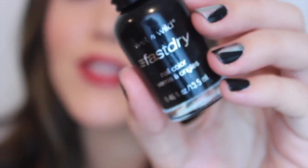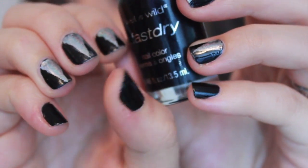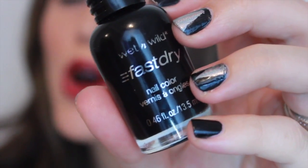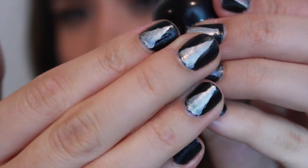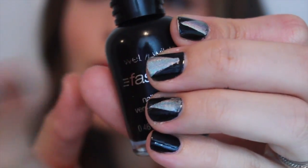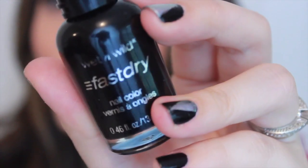And then the final polish I have is from Wet n Wild. This is just from their Fast Dry line, and it's called Ebony Hates Chris. It is the black that's on my nails right now. Now the reason I really like this black is because I feel like even without a top coat, it's so incredibly shiny. It almost has kind of like a gel finish. I don't know, it's weird. And then the holographic triangles on my nails. This is a holographic silver from Urban Outfitters. So yeah, here is this guy, just a super affordable black nail polish that's really easy to apply.